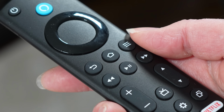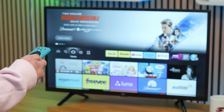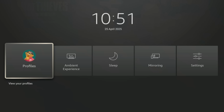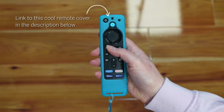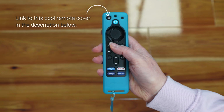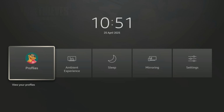My next tip is so simple, yet it is a massive time saver that many people overlook. And it all revolves around one tiny button. The home button on your FireStick remote. We all know that a single press takes you back to the main screen. But did you know there's a hidden menu just a press and hold away? Just press and hold the home button for about 1 second, then release. You're instantly presented with a super handy quick access menu. You get direct one-click access to the features you use most often.